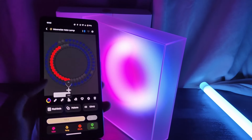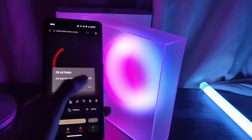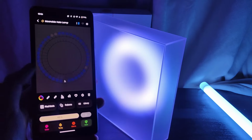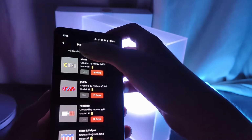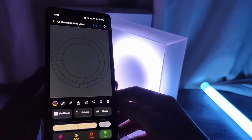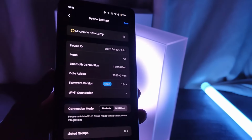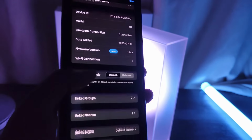And you're also able to find a couple of other presets, like extracting a specific color, filling in all of the pixels with the current color that you've chosen, as you can tell there. A pretty neat animation there, favoriting this and saving it as a preset in the future. In fact, some additional drawings and animations, if published by community members, can also be referenced under this section here as well. Now, last but not least, under the gear icon, you can find some more advanced settings. For example, pairing it to a different Wi-Fi network, switching between Bluetooth and Wi-Fi modes.